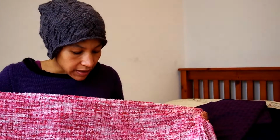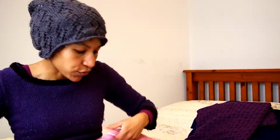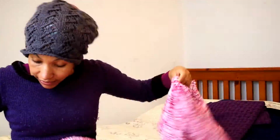But I thought that this would make a lovely circle skirt that I can wear with, you know, a white t-shirt, a white top, or something stripy. But yeah, I think it's an interesting fabric that adds texture and color to my wardrobe. And yes, on that flirty pinky note, this is the last bit of my fabric haul.